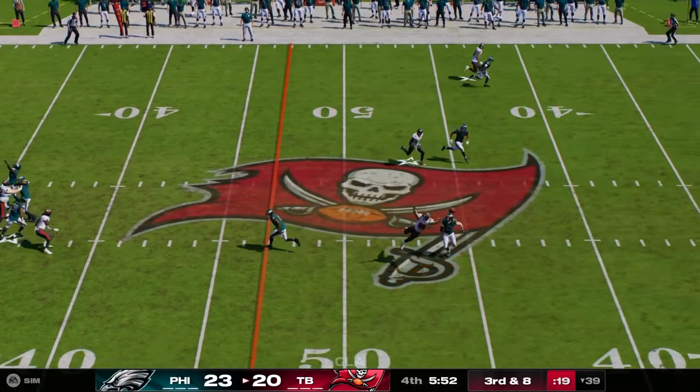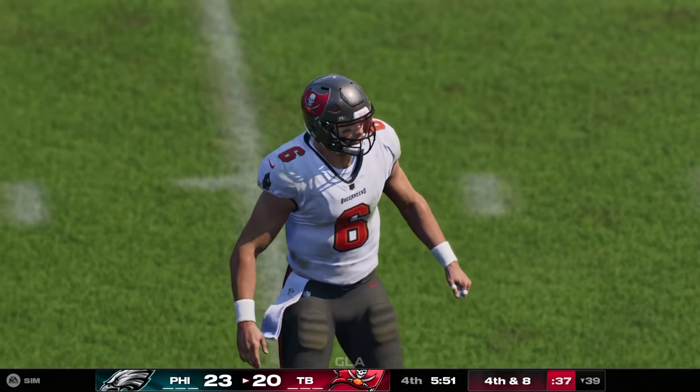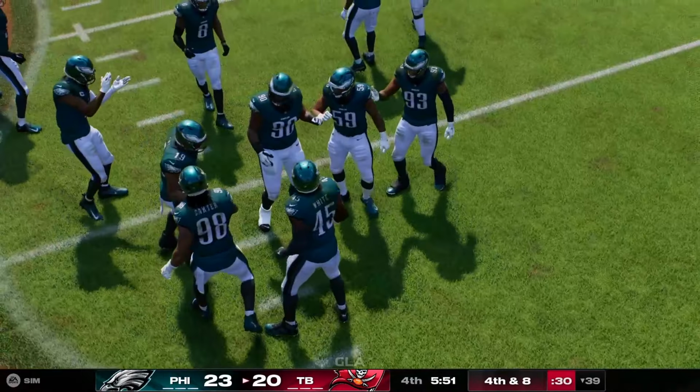Throwing, Mayfield. And it's incomplete. Took a shot, couldn't connect. How about some applause for the defense there? They forced him to throw that one into coverage, and just like that, they're staring at a 4th down. Well done.